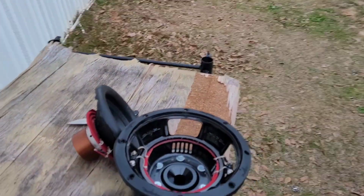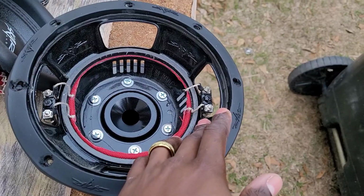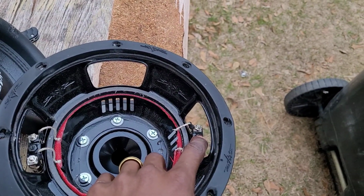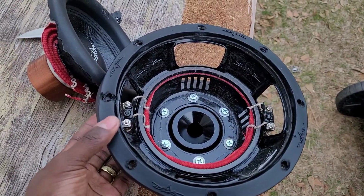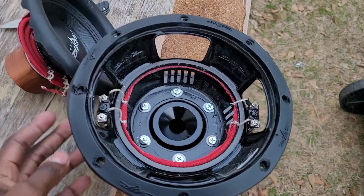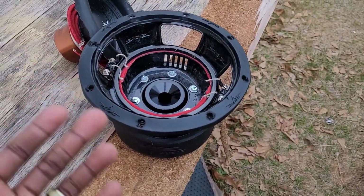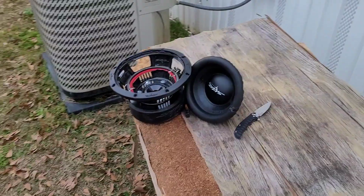If I was to hook the amp up to whatever side was burnt up right here, guys, I don't know exactly what side it was, but just say if I hooked this side up, it wouldn't play. So if I take the wires from the amp and put them right here, it'll play. And if I connected both sides of them up, the subwoofer didn't play at all. I guess it was throwing off the load or whatever. I don't know exactly. Y'all can get in the comment section and let me know.